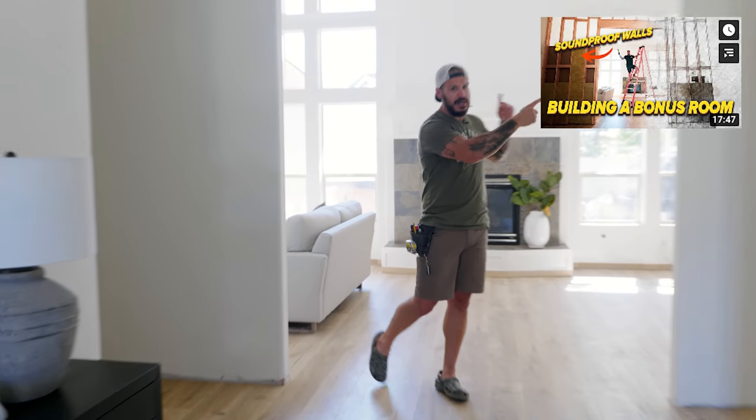The first thing we did was put up these walls. If you haven't seen the video, make sure you go check it out. But in the meantime, we have to make this its own room, and one of the final finishing touches to actually start creating its own rec room, bonus room, whatever you want to call it, is a set of doors, and these are going to be huge.